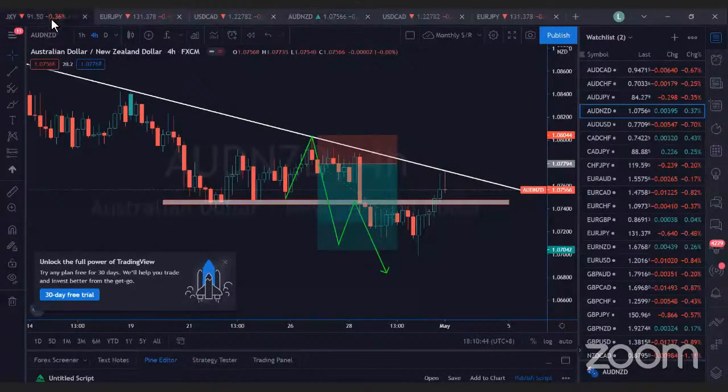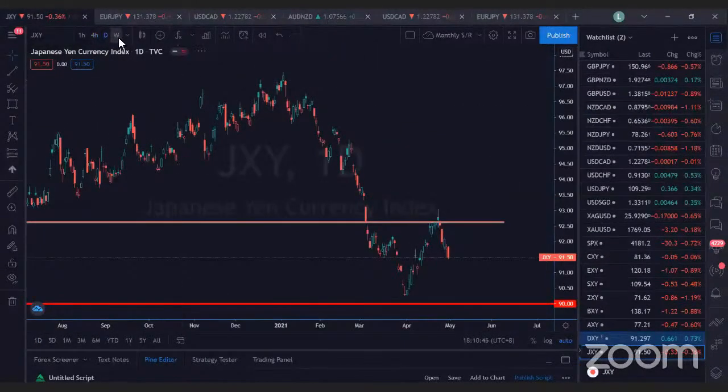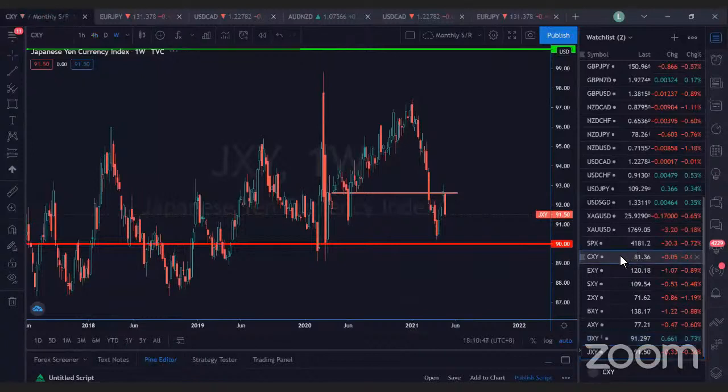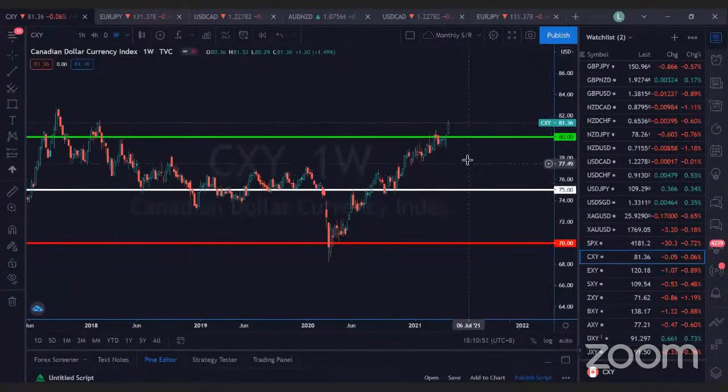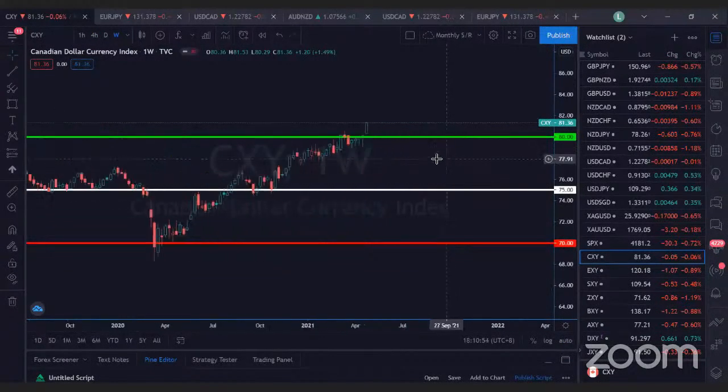Overall, still a good week for me. Now, for this upcoming week, my analysis didn't change really too much. So let's have a look at CAT. When you look at a weekly chart for CAT, I did mention last week that Monday morning is going to be really important for me. And same thing, if it follows through, break out above, I'll be really bullish about CAT.